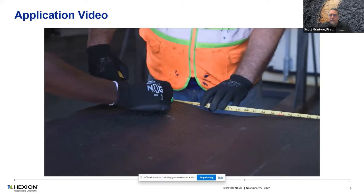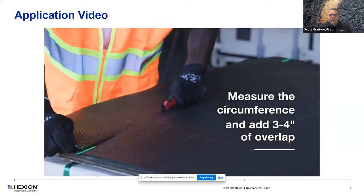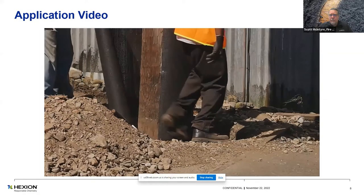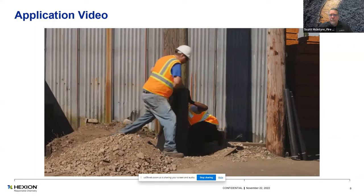To cut ArmorBuilt Wildfire Shield to size, measure the circumference of the pole, adding 3 to 4 inches for overlap. Use your knife or shears to cut the mesh. Starting 6 to 12 inches below grade, wrap the mesh around the pole. Use your fasteners to secure it, placing galvanized nails or staples every 4 inches on the horizontal seams.